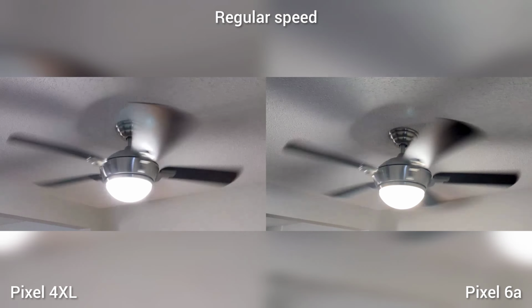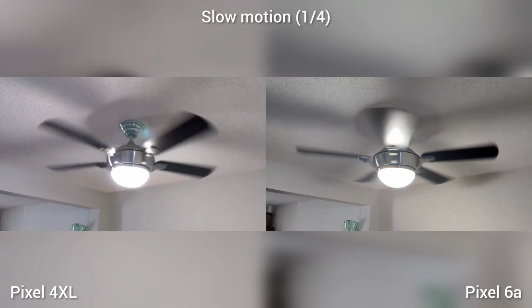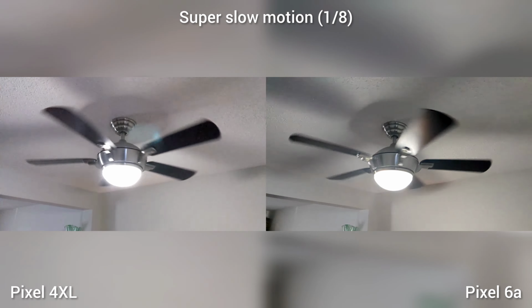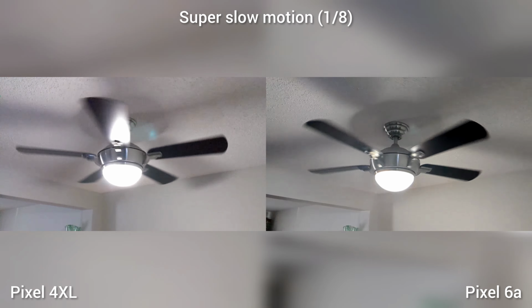Next, we're testing the slow motion capabilities, and this is the regular speed. They have the same slow motion, and same super slow motion 1/8. Functions are identical for both phones.